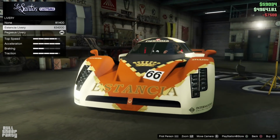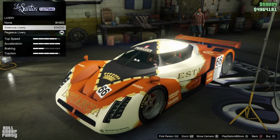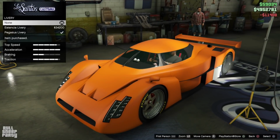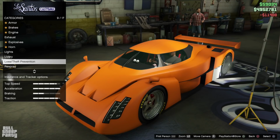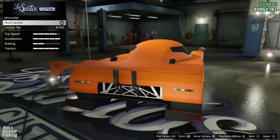And let's see now, liveries. Do we want this one, or none? Let's go with none. And I do want to point out that since this is technically a race vehicle, it doesn't have a license plate on the rear, so that option's out the window.